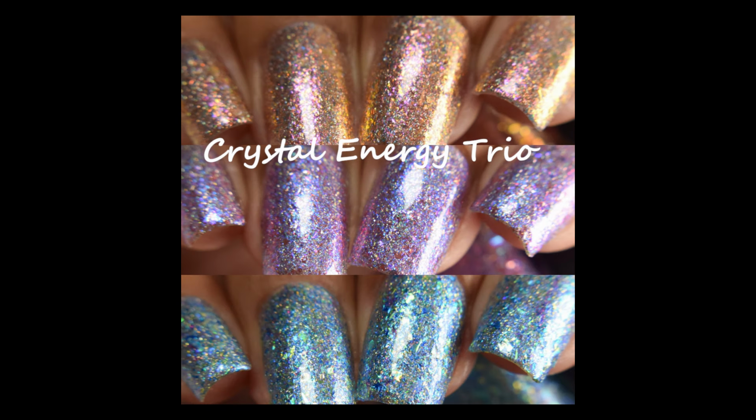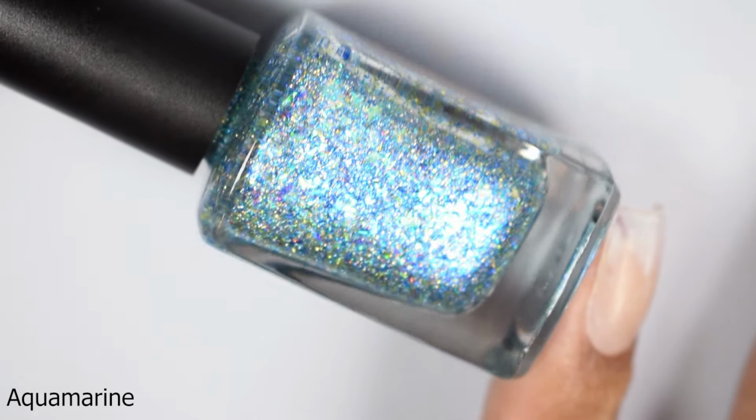And we're going to move into the Crystal Energy Trio here. We have a 3-piece set. This is a limited trio. So I believe what she's got in stock is what she's got. So these will be leaving the shop soon. And first up, we've got Aquamarine.